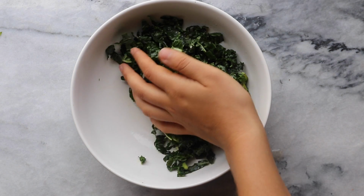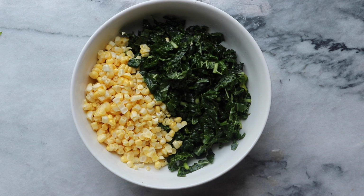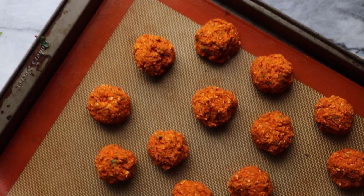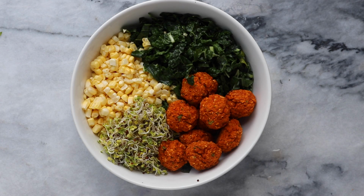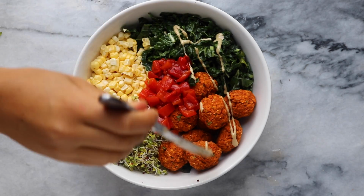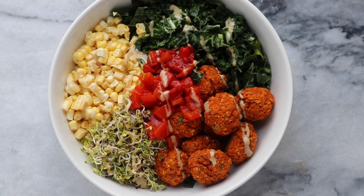So then I decided to add some more goodies to my salad, so I added some freshly chopped corn, some broccoli sprouts, and at about this time our beautiful carrot and chickpea meatballs were done, so I added those to the bowl. And I also added some more of those roasted red peppers, and I topped it off with a drizzle of tahini just to seal the deal and add some more flavor.